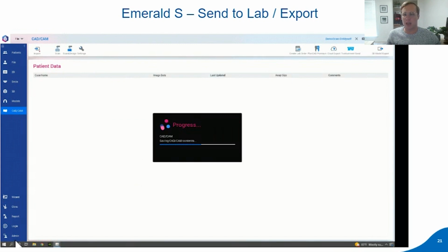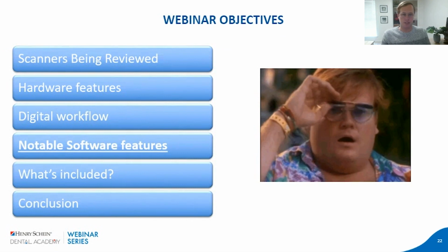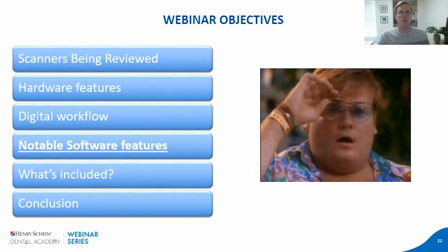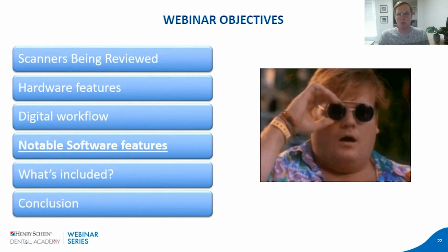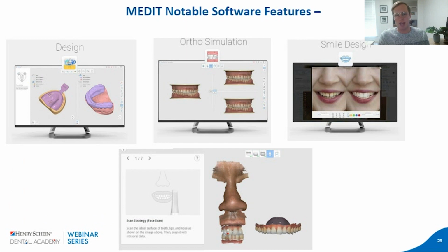So moving along to the notable software features of each scanner, we're going to go over what software qualities make each scanner unique. So starting off with MEDIT, I will preface and say I love the fact that all of MEDIT's apps are free. So whether you're a non-MEDIT scanner owner or not, you can download the MEDIT Link app if you're just a MEDIT owner.